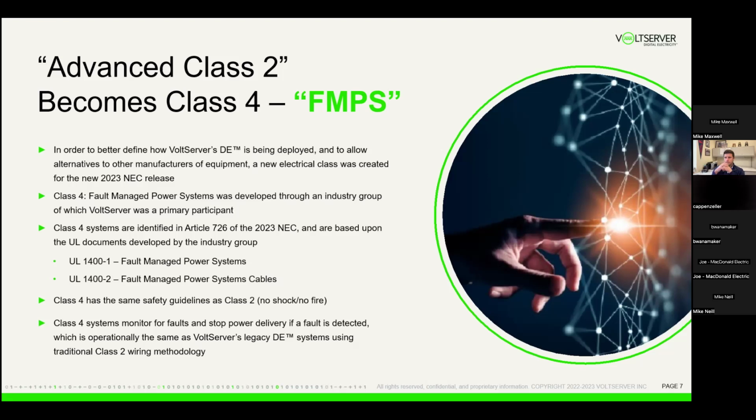So class 4 is basically the same as class 2 with regards to protection against shock and fire. It just has to do with listing and labeling primarily, and the deployment of a complete set of equipment. So a class 4 system does the same thing that VoltServer's advanced class 2 does. It monitors for faults and stops the power delivery if there is a fault. And that's really the 10-second definition that's at the beginning of Article 726 in the National Electric Code. There's a whole 3 pages that define that in the NEC now, but that's the gist of it.